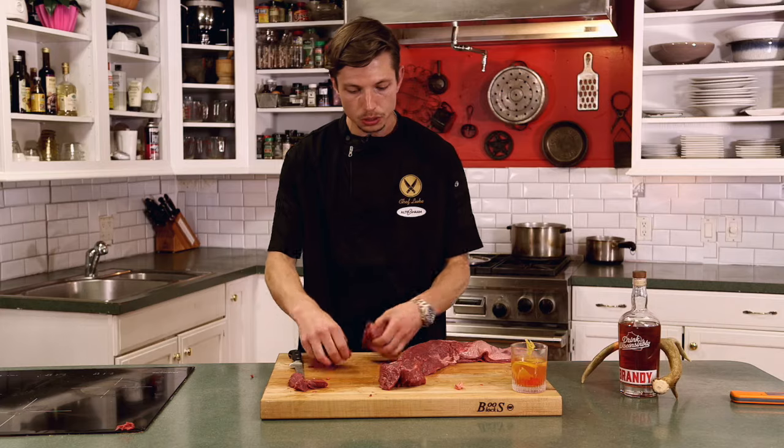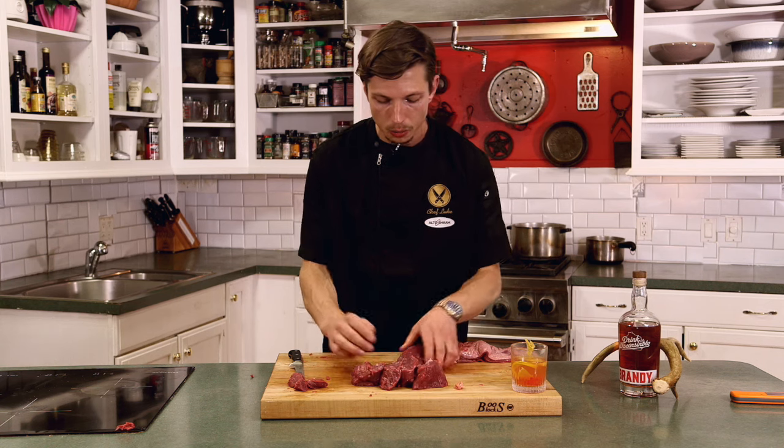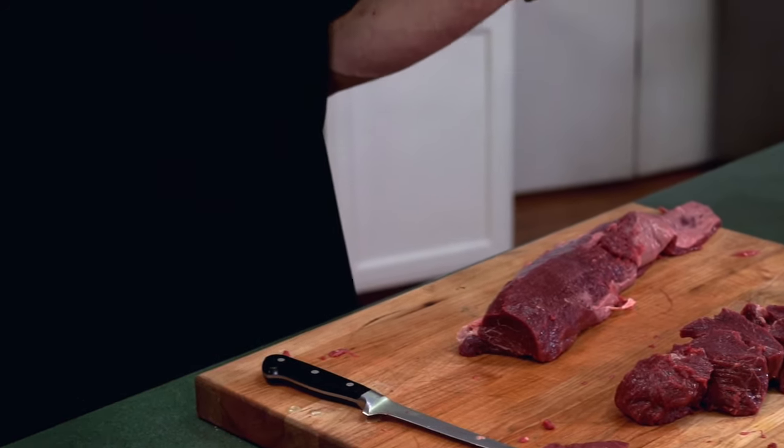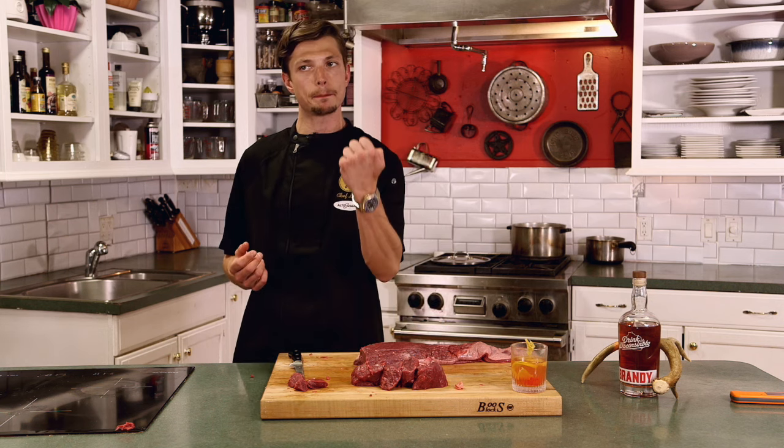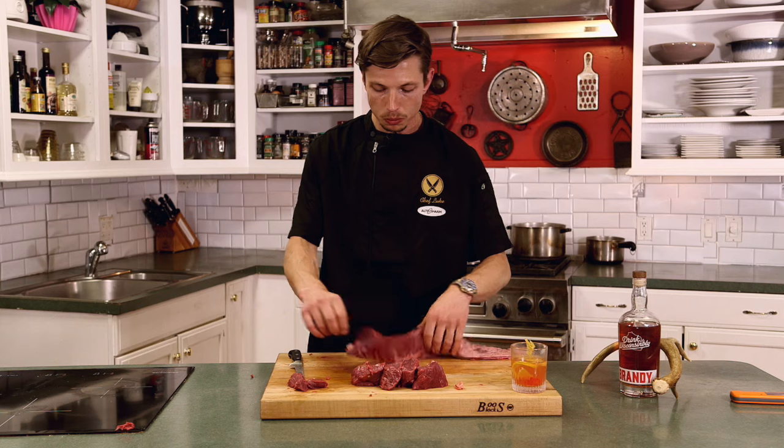Now, if you don't want to go through this process, you don't want to mess around with it, you can go to your local butcher and use this term. You'll impress them. This is a term we use in the butcher shop all the time. Ask for a barrel cut. That's the centerpiece. Now remember, this is the pearl to an oyster. You're getting the best cut of the best cut if you ask for a barrel cut filet. And that's where we're at now.